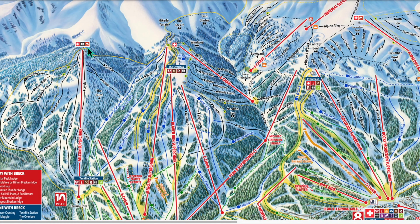Let's talk about Peak 10 real quick. Peak 10 is all black and double black, and as you can see, it has everything from bumps and trees to fast and steep groomers below the chairlift right here. I love Peak 10 in particular. The lines are always the shortest here, even though you can see there's just one chair, and you have quite a variety of terrain actually, if you can ski blacks. I actually can't remember a single time when I've been there when there are actually lines.